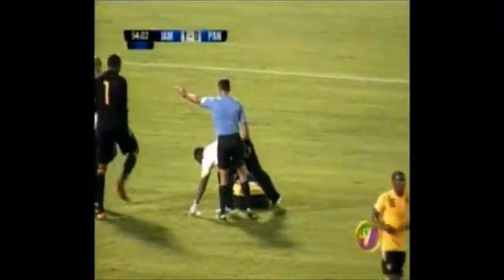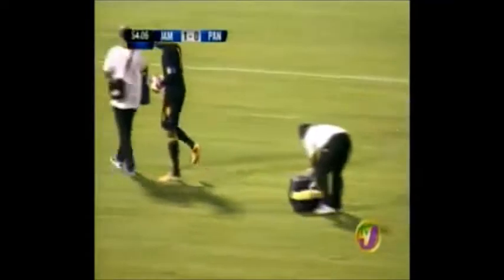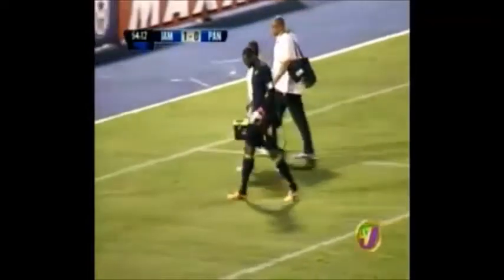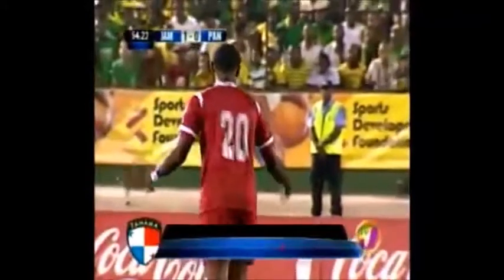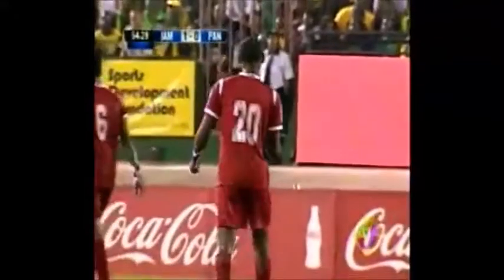And Ricketts up and ready again. So if you notice, the stretcher will come on for the players, but it won't come on for the goalkeeper. For obvious reasons, because you could restart the game with 10 players or 9 players or even 8 players, but you can't restart the game without the goalkeeper, can you? Throw it to Jamaica. Godoy is on.